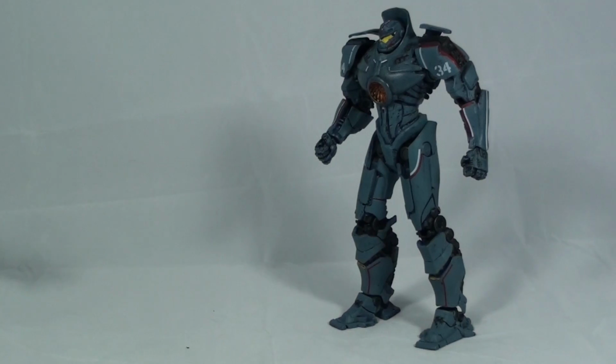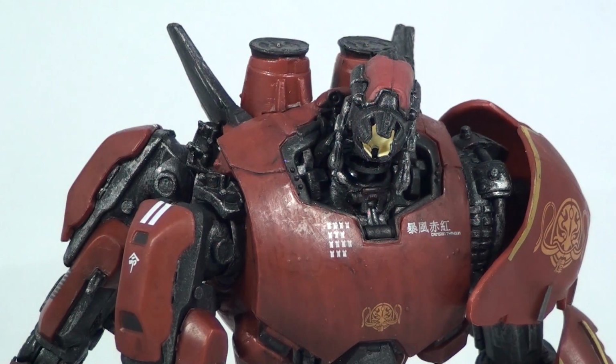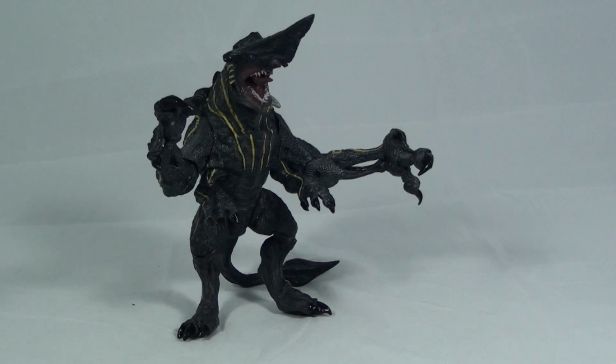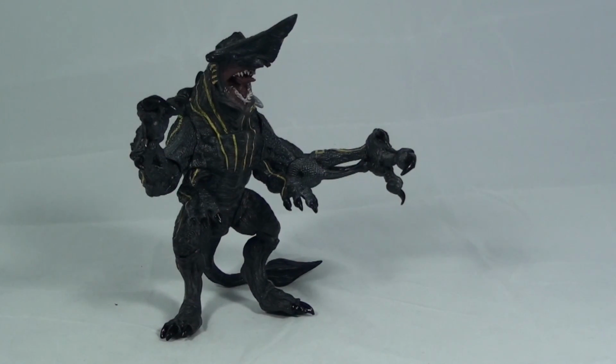To combat the monsters, a special type of weapon is designed, massive robots known as Jaegers, which are controlled simultaneously by two pilots whose minds are locked in a neural bridge. But as the fight continues, even the Jaegers struggle to win the war against the relentless enemy. Against all odds, the remaining forces of mankind make a final stand.